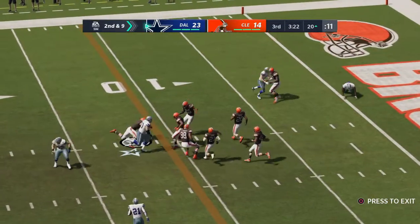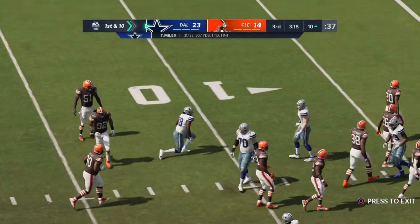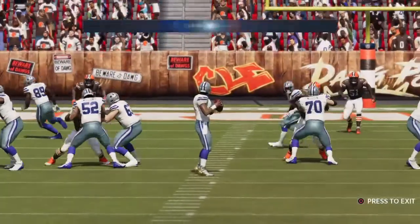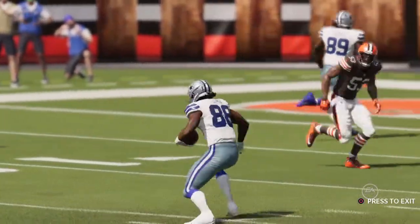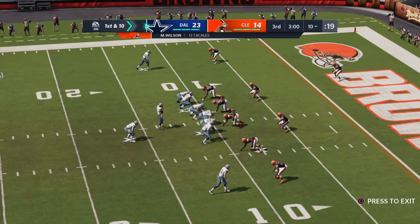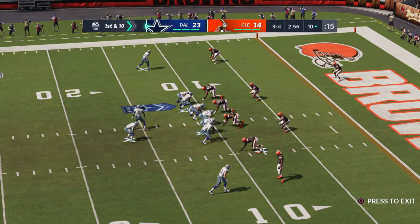Over the middle, hauled in by Lamb. And they'll get this down to the 10. That is catch number 300 now for his NFL career. First down. So not quite a 1st and goal. It's 1st and 10 from the 10.